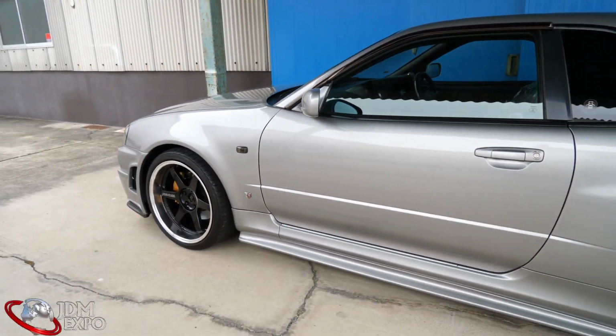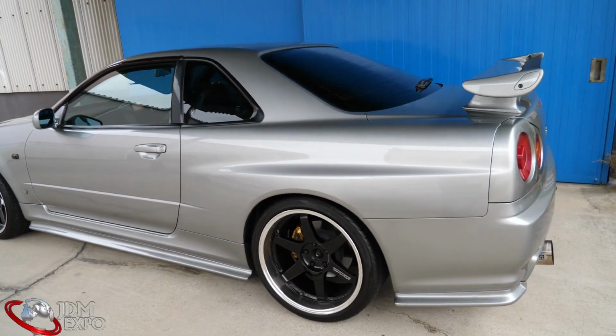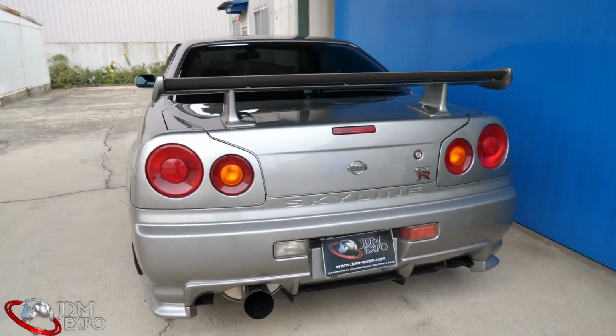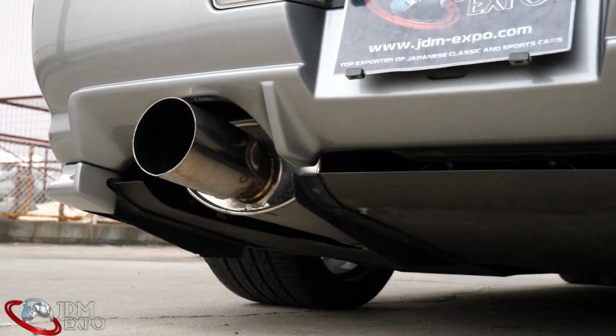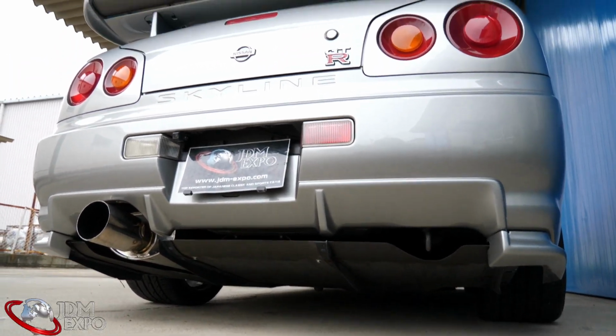Plenty of grip. You can see the well-known R34 lines. This thing is pristine. And by the way, you're going to be surprised by the mileage. It is plenty low. So have a look at some of the other components here. We got that Kakimoto Racing exhaust. Always a pleasure. Sounds good. Runs good.